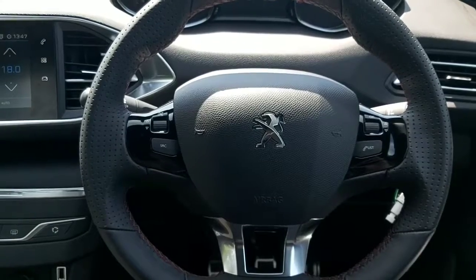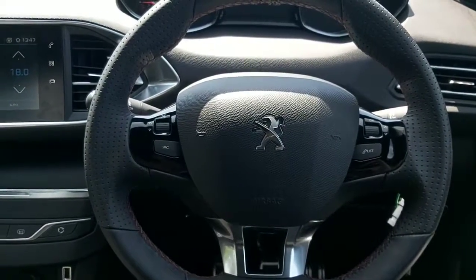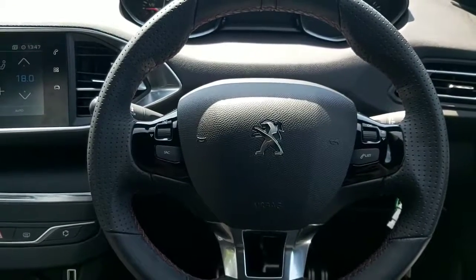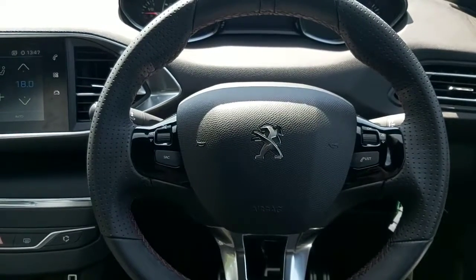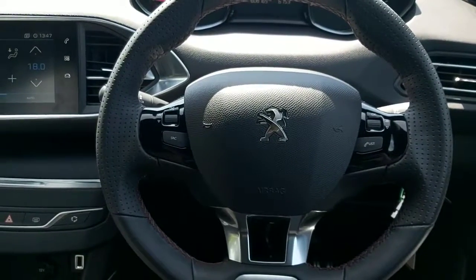I'm here today to show you our Peugeot 308 1.5 BlueHDi GT Line. It's got 5 doors, its mileage is 8,158 and it has one registered owner. It's a manual and diesel.